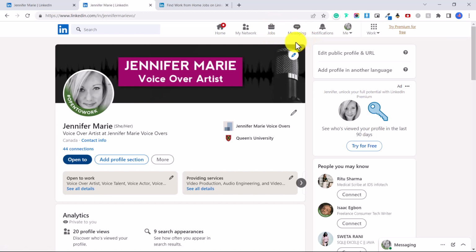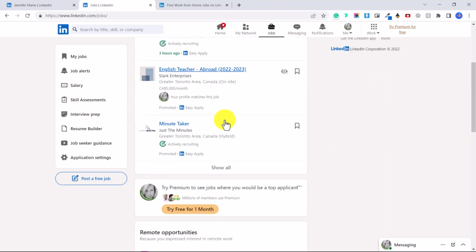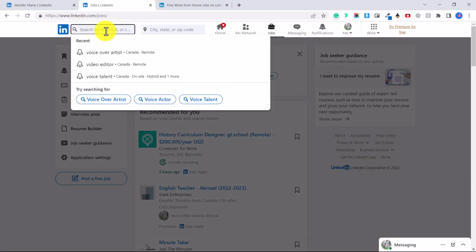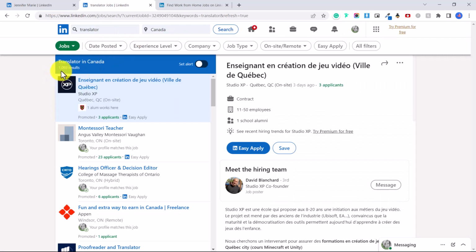So what you can do to find work is click here on Jobs. And here they have recommended for you, based on your profile and search history, all sorts of different jobs. Or you can click here under Suggested Job Searches. You can also go up here, search by title, skill, or company. So let's say translator. And you can see there are 1,000 results.